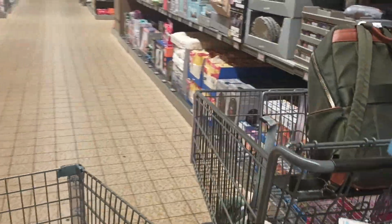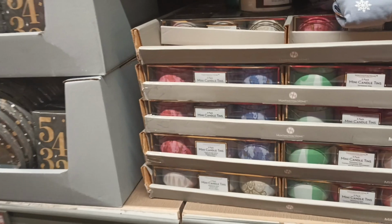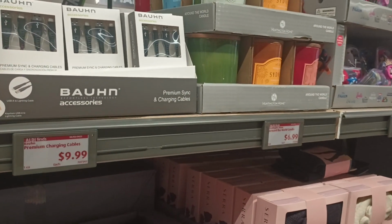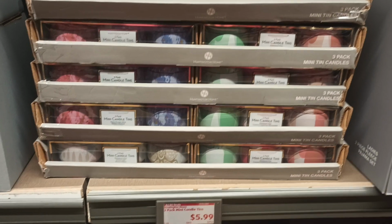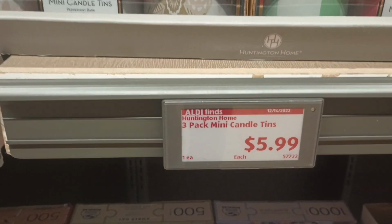Excuse me. Thank you. I'm gonna go right here with these candles, I appreciate it. Thank you so much. Y'all, first we see these. Oh, y'all, I think this it right here, up there, those candles. But we're gonna see these right quick first, and when she move, we'll get the rest of them, okay? So, y'all. Three-pack mini candle tins, $5.99.